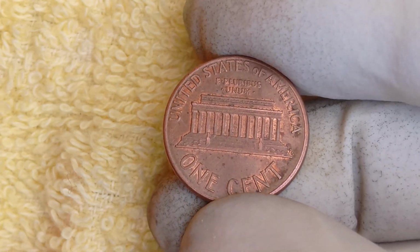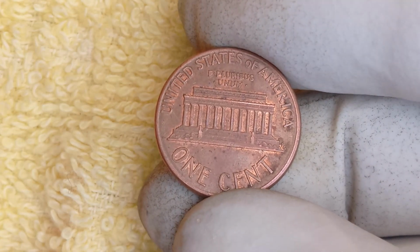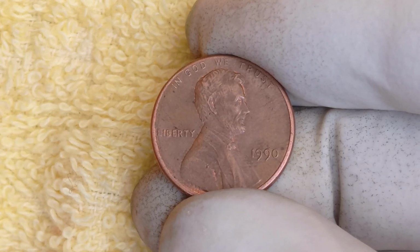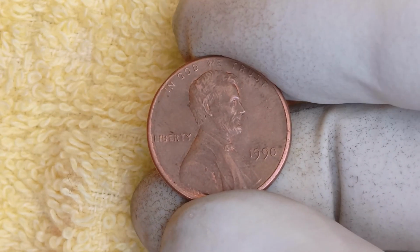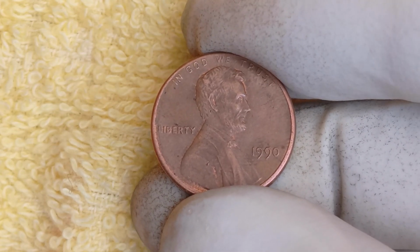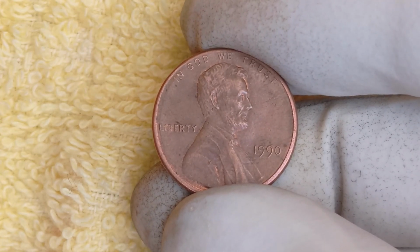As we wrap up this jaw-dropping story of the 1990 Lincoln penny, we want to remind all coin enthusiasts out there to never underestimate the power of pocket change. Keep your eyes open, stay curious, and continue searching for those rare numismatic gems. Who knows? You might just be holding onto a $1 million penny without even realizing it.